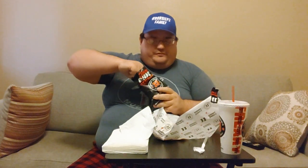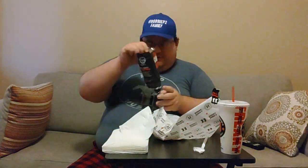Definitely a little salty. A little thicker than Lay's, a little more crispy. Let's see here. Yep, extra crunchy that is. Are these kettle cooked or fried in peanut oil? Let's see here. Yep, fried in peanut oil though. Not the best choice. I'll give these a 7 out of 10. Definitely got a taste to it, though.